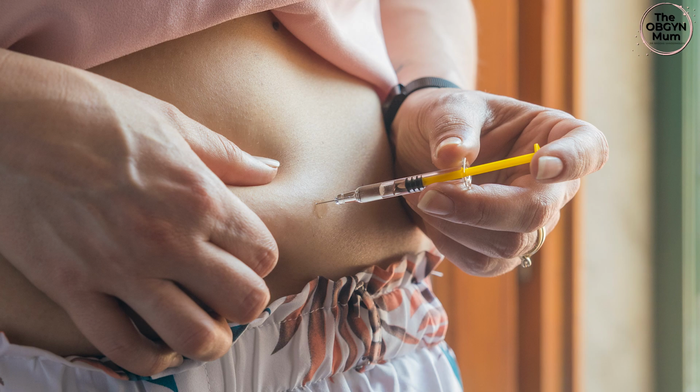You might also be given other measures to reduce the chances of a clot developing, especially if you've got extra risk factors for this. For example, if you're overweight or if you've got other health issues. So these might include daily heparin injections or compression stockings or even special boots that inflate and deflate that you should wear while you're in hospital.